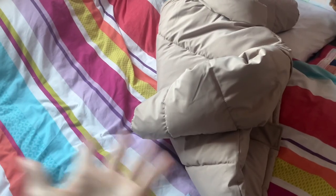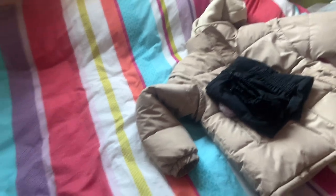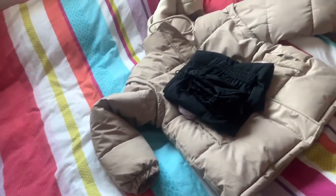Also, not to forget, I have my jacket here that I may wear to the airport, and then I also have this. Let me put away, and then this is. I'm gonna wear this as my airport fit. So yeah, that is pretty much it. My bed is cleared. Okay, I am back to continuing packing.